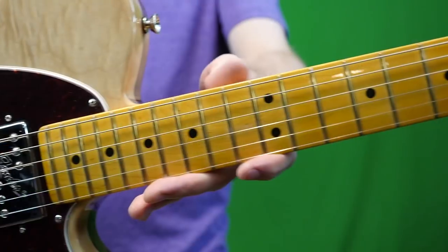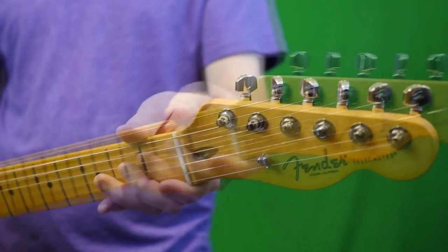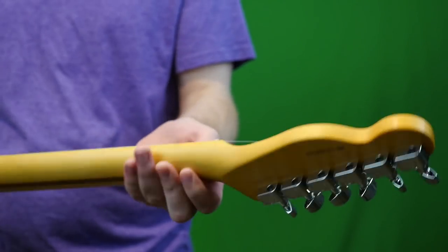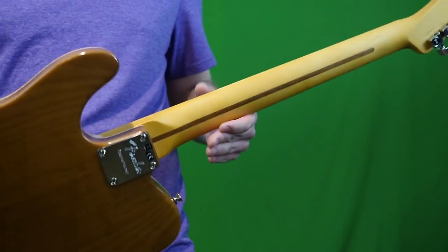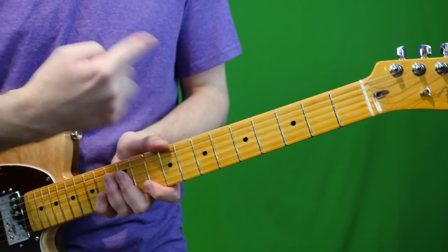And then the next feature that just made me ultimately fall in love with this guitar was the neck. I talked in those Stratocaster videos how I didn't necessarily like the necks because they had a satin finish. It wasn't the traditional satin finish. You could still feel the wood grain. It was just weird to me. This has the perfect blend for me.